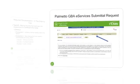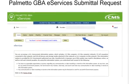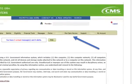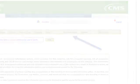On this slide, you'll see what the actual Palmetto GBA e-service submittal request in the Palmetto GBA e-service portal looks like. Please note at the top, you will see a gray bar where you'll see PreClaim review. On that gray bar and where that task list is, if you do not see that, it simply means that it probably has not begun for your state.